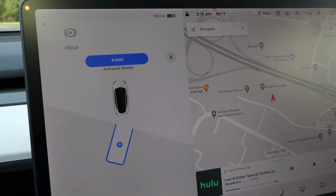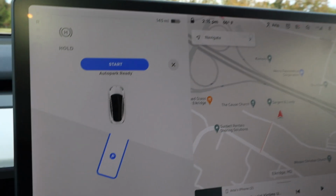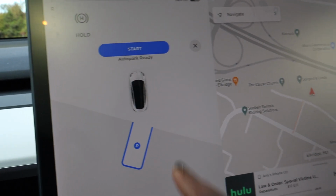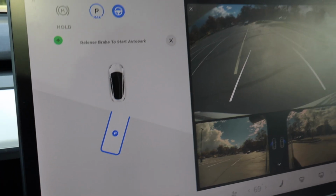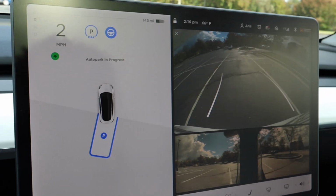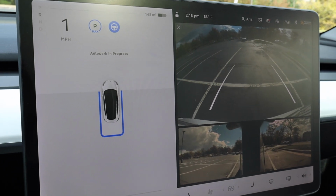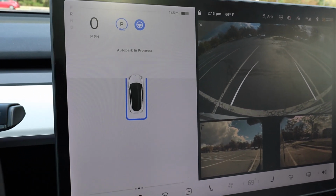Alright, I moved to a more empty parking lot and I wasn't planning on trying this feature right now, but it popped up, so might as well, right? Alright, so the Autopark ready popped up, so I just am in front of a parking spot behind me and this little thing popped up and told me to come to a complete stop. I did, so now I'm gonna hit start and see. I released the brake and it is now parking the car in the lines for me. Cool. I mean, I could have done that myself, but sure, why not? Do it for me. I paid you for it, so thanks.